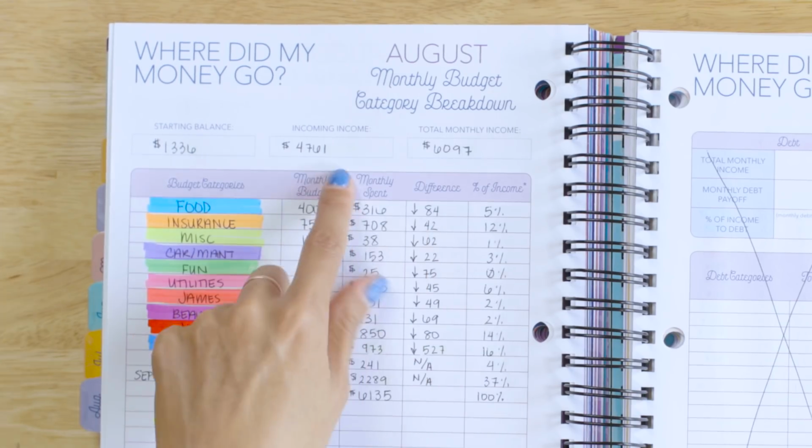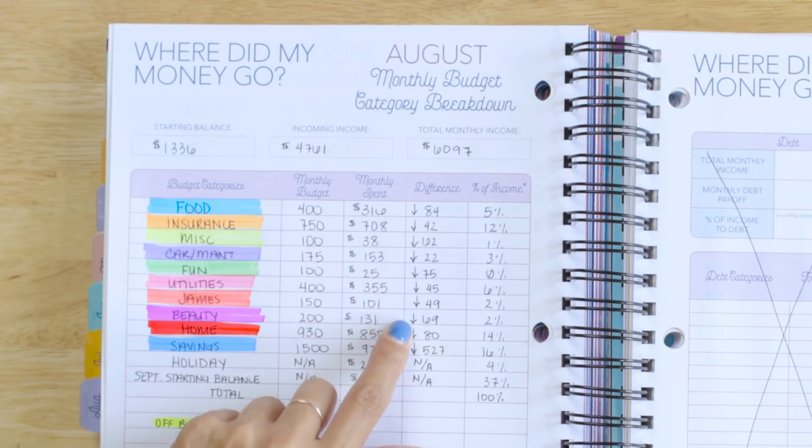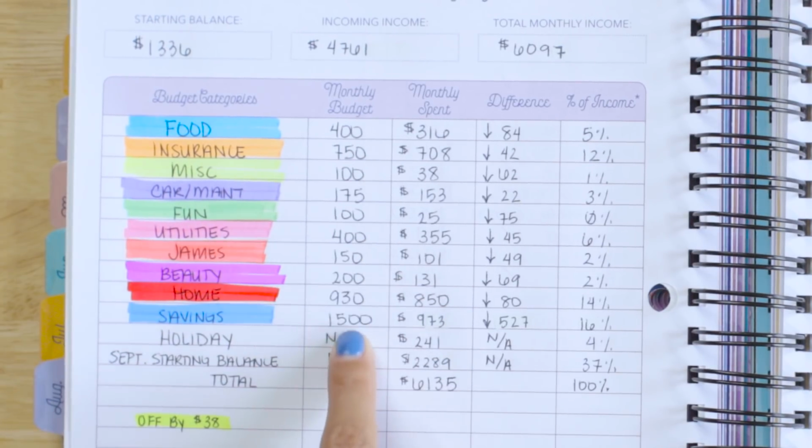So for me, I was under budget. That's why all these little arrows are down arrows. I was under budget in the month of August. Now, even as a paycheck budgeter, I still assign myself monthly budget categories. There should be some type of limit. Like if you're getting paid twice a month, what is your overall budget for those paychecks? So it'd be a total of a 2-week time frame for each paycheck. Here are the monthly budgets.